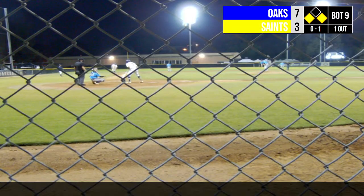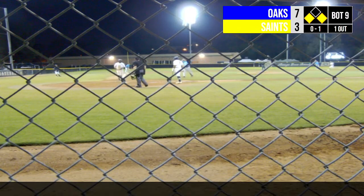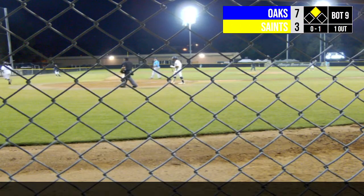The Saints went quiet the first 5 innings of this ball game, then they cranked it up in that 6th inning. The 0-1. That's in the dirt. It goes to the backstop, and Turner will come to the plate. And it's a 3-run ball game as Jackson Reed goes to second.